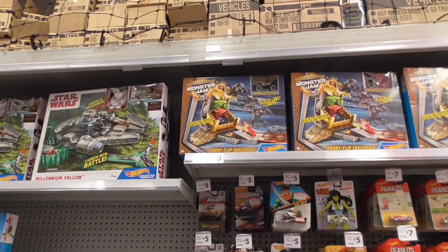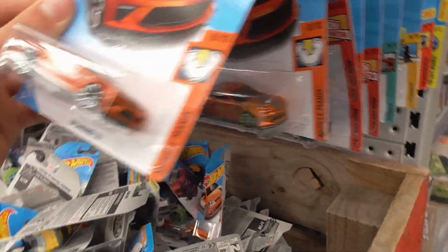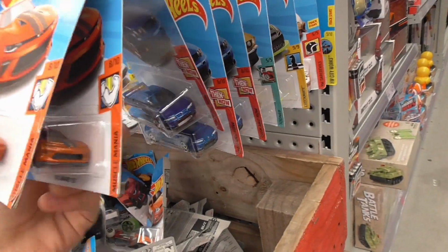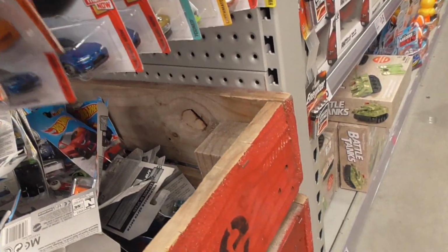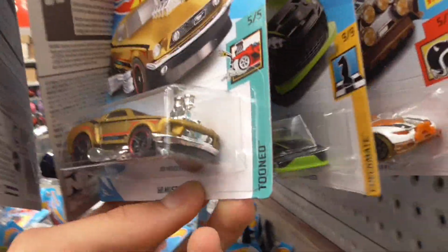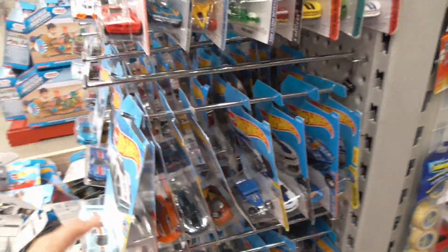Are those Hot Wheels racing rally setups? It's probably behind there. I'll ask around after we have a hunt. Alright, what we've found is two SEMA 18 Camaro SSs. We've got lots of the Skyline R33s. We've found this, which might indicate G case, possibly. There's the pawn right there from Checkmate.